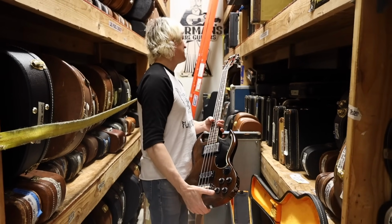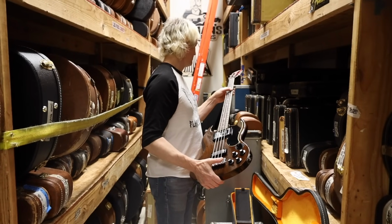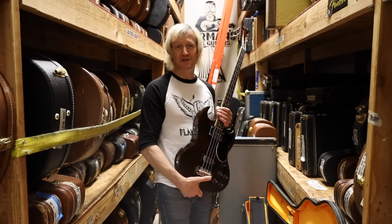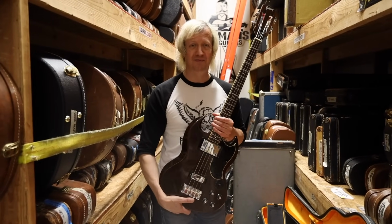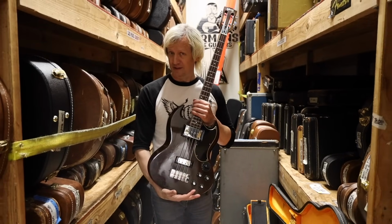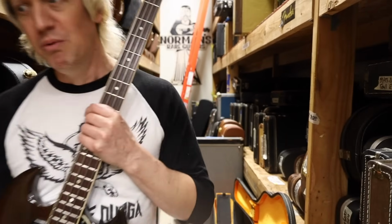The headstock's in great shape. Frets are immaculate. No wear to speak of. And it's just a great vintage classic rock dub machine. It sounds really good. So we'll take it out front and see what we can do with this. Let's go. All right.